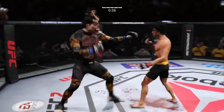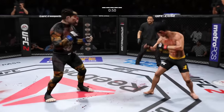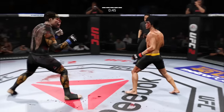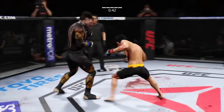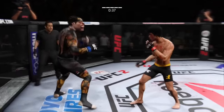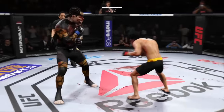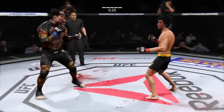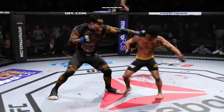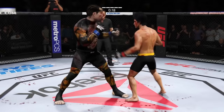Oh, big knee! He's in trouble! This may be it! Big power jab! Oh! Wow, another big jab scores! Seconds on the clock now. Strong left by Crusher. Huge kick misses. Crusher with a punch that connects.